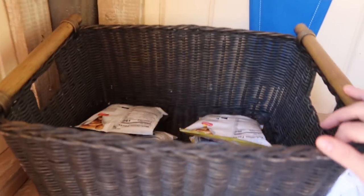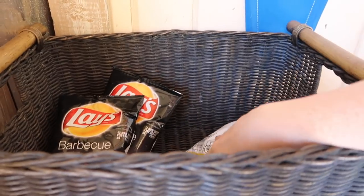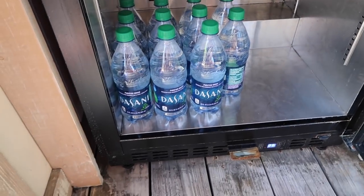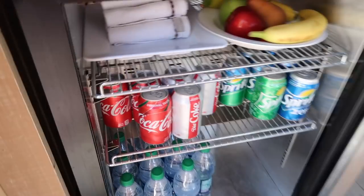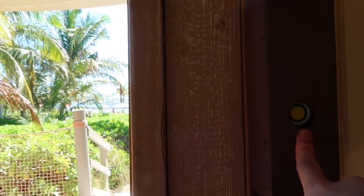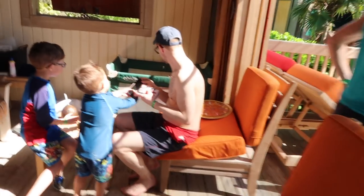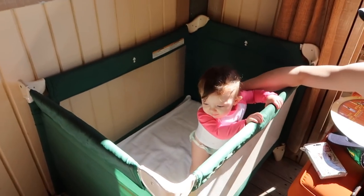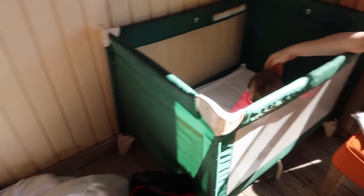Let's check out here for a second. Here's some snacks, some plates, more towels, stocked with fruit, drinks, and also some water, obviously, that's included in a drink. Here is a little button you can press if you need some help with anything. And then here is the actual space. Now we requested to put a crib in for Rosie, so there is a crib in case she wants to take a little nap. And then also some more storage.